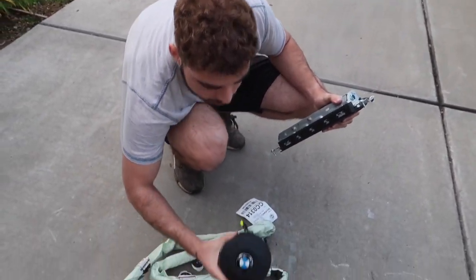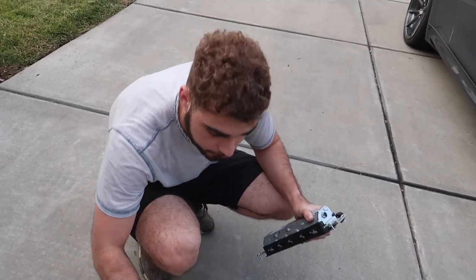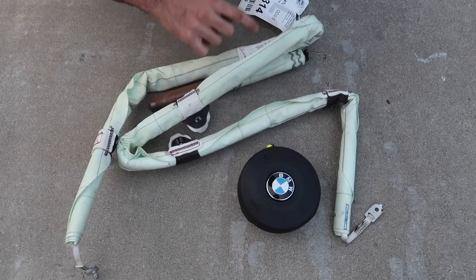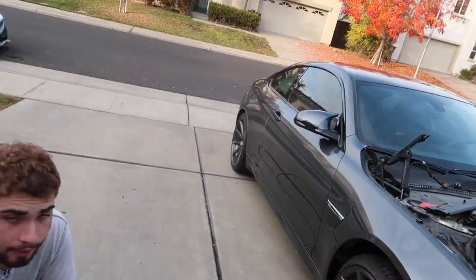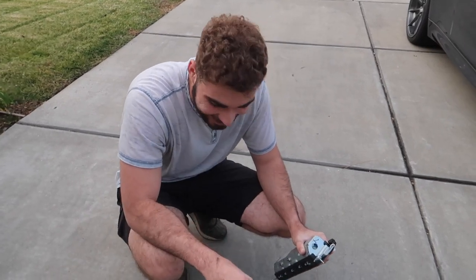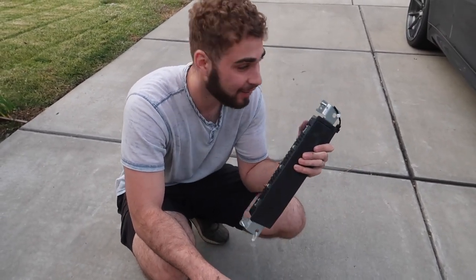This airbag, we also picked it up, which is the driver airbag, which is perfect. And then this is the curtain airbag for the right side. So that's perfect, and that's what we needed, right? Right side? Yeah, right side. Imagine. So many parts. I know. So we have all the airbags.